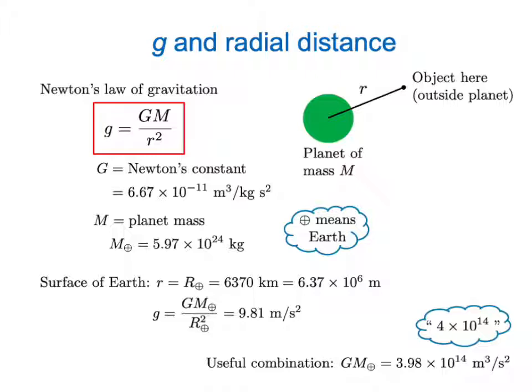By the way, this combination of G times the mass of the Earth has a value of about 4 times 10 to the 14th meters cubed per second squared. That's a useful number to remember sometimes.